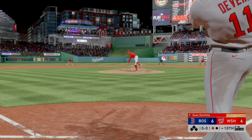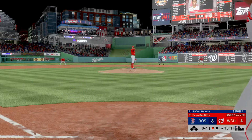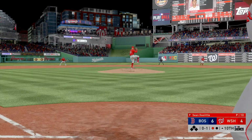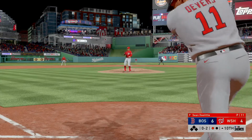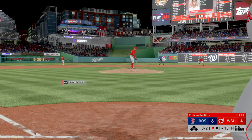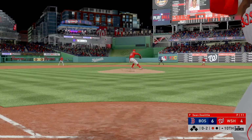Rafael Devers the next to bat. And he fouls this one off. Still only 1 out in the inning. Strike 2 swinging just out in front of the slider. With this one almost in the books, the story was clearly the long ball.